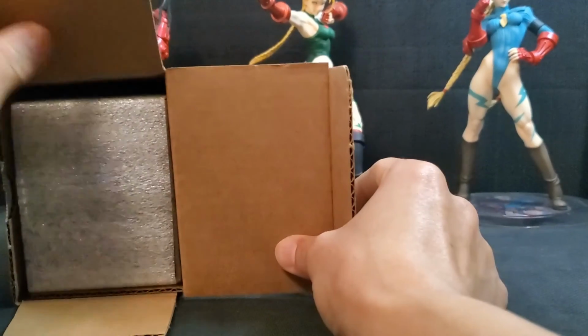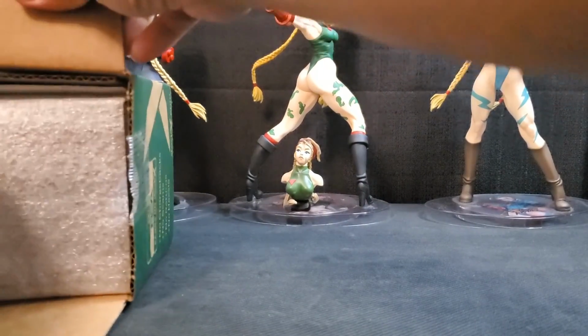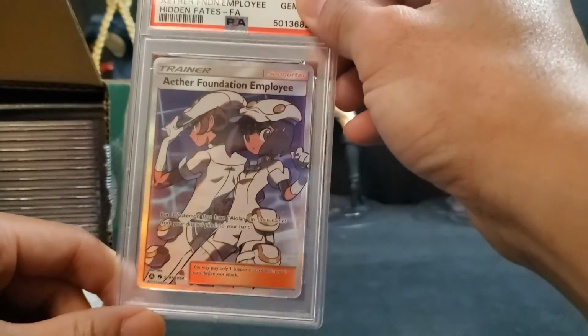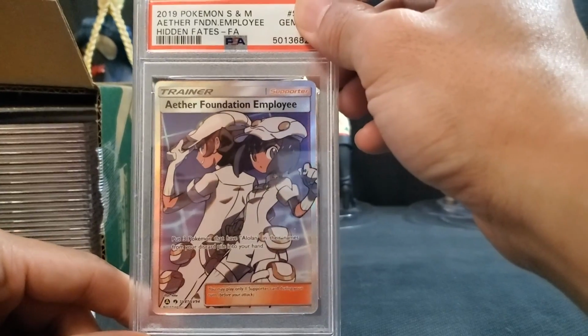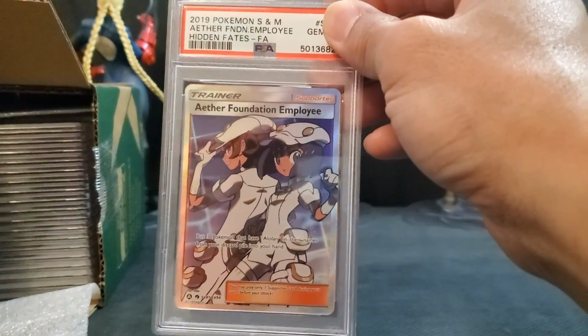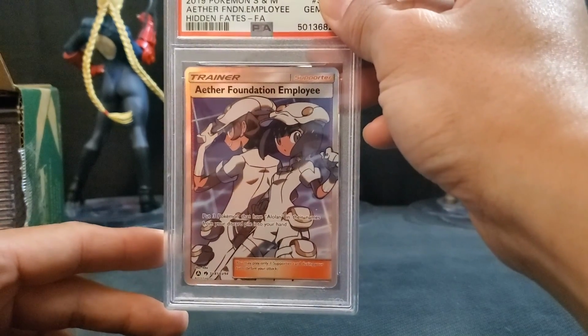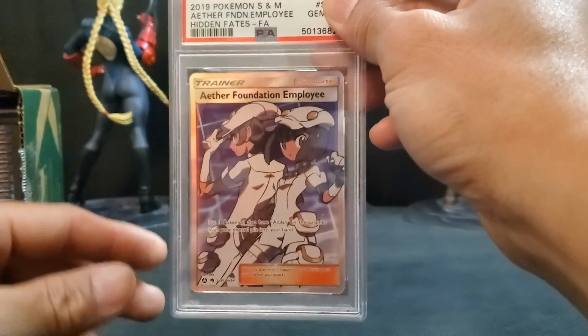So this one here is not as tight. Let's see which is the top, which is not the top. Okay, so the bottom is this way. All right, so this one is, I don't know whose is this. This is Hidden Fates. I want to believe this is Power's cards, because I don't think I sent in any Hidden Fates at all with the first order.